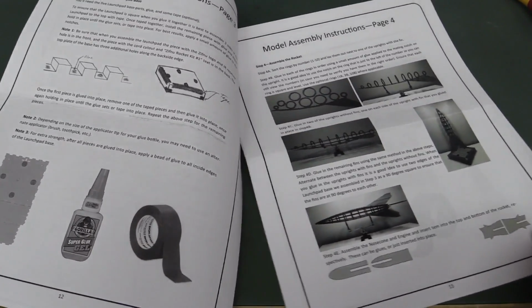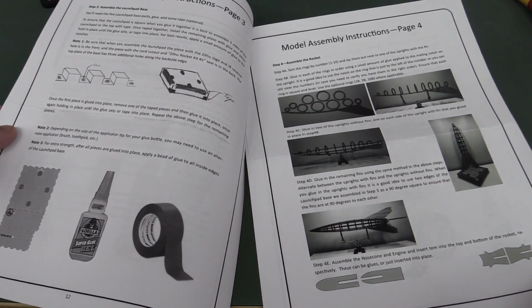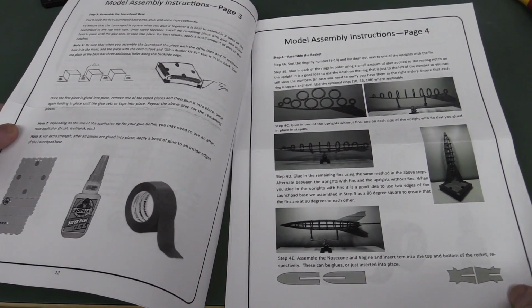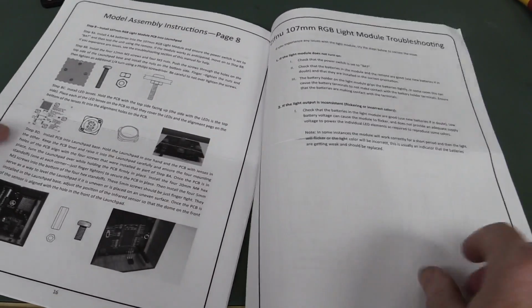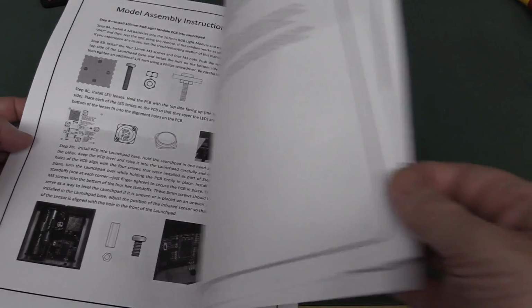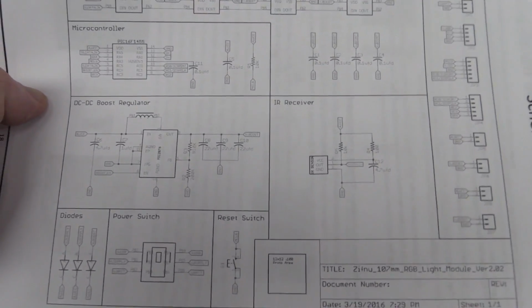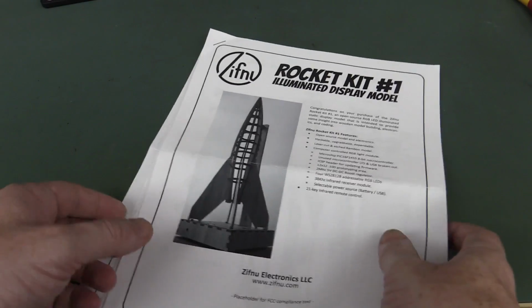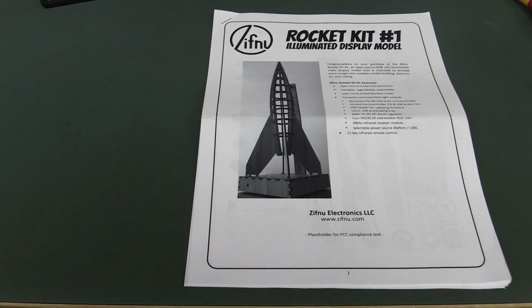Terrific stuff. Whoa, yes, it looks quite complicated. Mechanic model assembly instructions. You need some super glue and some gaffer tape and... this looks fantastic. Sagan and I are going to have an absolute ball assembling this. So I will definitely do that. There's the schematic for those playing along at home. It's not hard. It's just got a DC to DC boost regulator because it's powered from batteries. And Bob's your uncle. I'm going to sit down with Sagan. He's still on school holidays at the moment, and we're going to assemble this puppy.